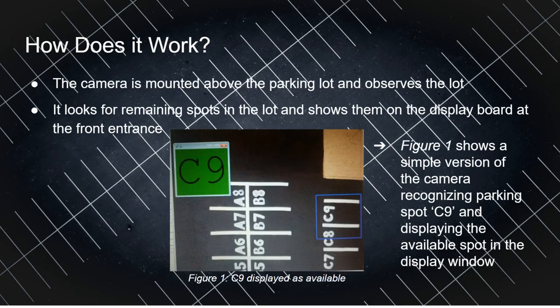How does smart parking work? Well, the camera is mounted where it can easily view multiple parking spaces, and then it observes the lot for available spots. It will take the data and display all the remaining spots on the display board at the front of the lot. This way, when the driver approaches the entrance, they know exactly where to park.